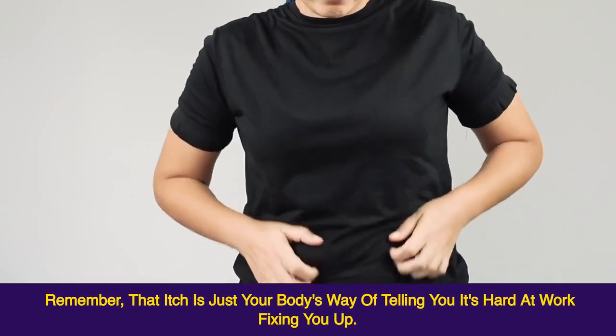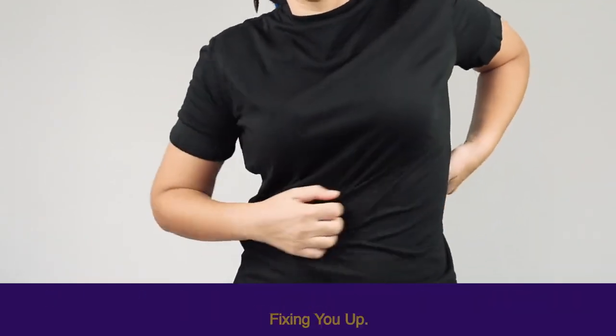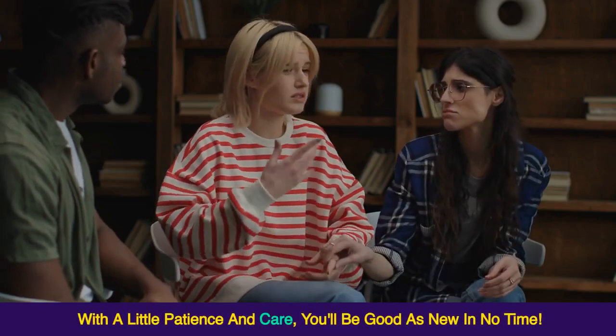Remember, that itch is just your body's way of telling you it's hard at work fixing you up. With a little patience and care, you'll be good as new in no time.